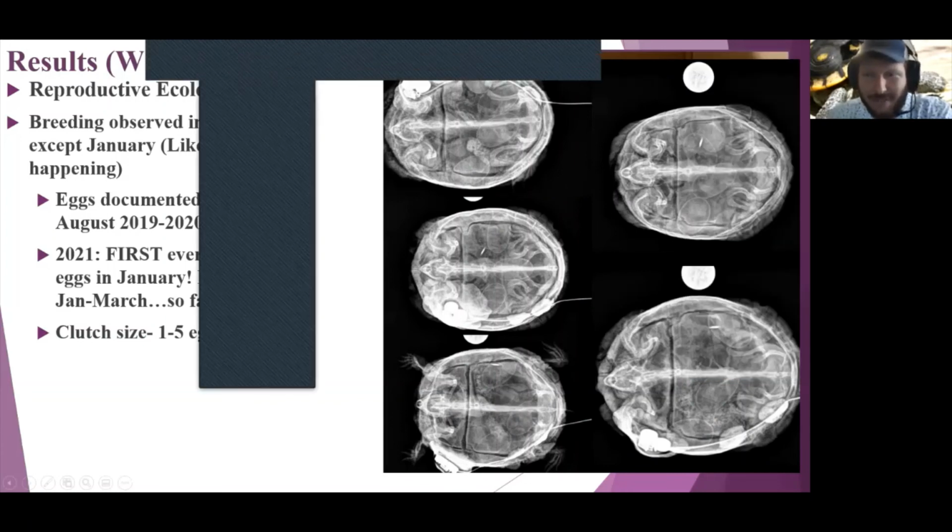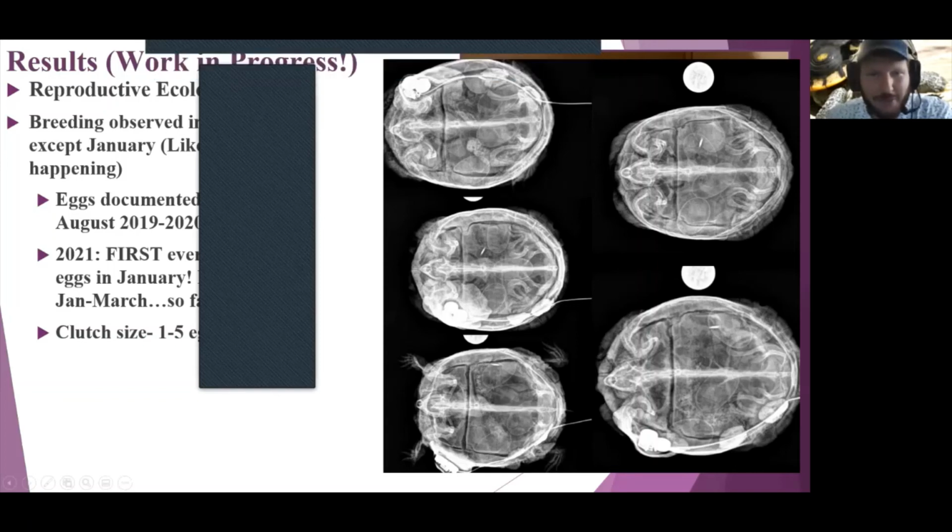And in some of them, it's like, man, how are there so many eggs in that tiny little turtle? And how do they pass all of those eggs? But the good thing about this is their eggs are very soft, very malleable, so they're very easy for them to pass. So they can pass even some of the largest eggs right out through their cloaca.